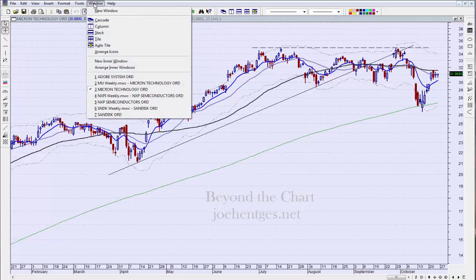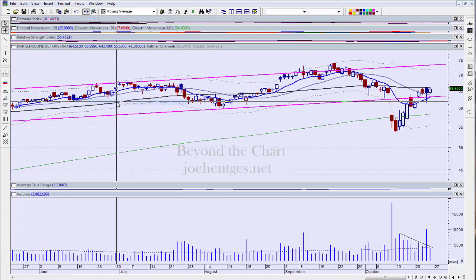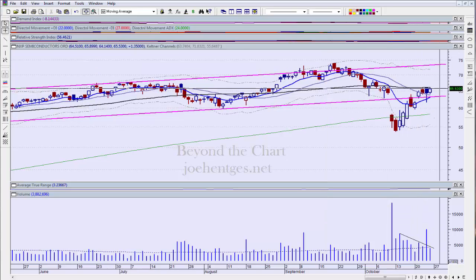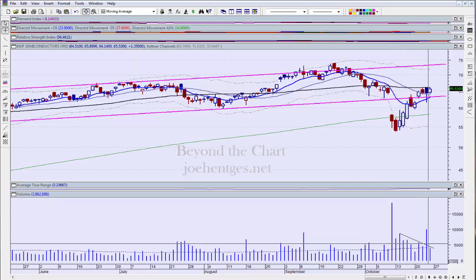Okay, the next one we're going to take a look at is NXP. Semiconductors. I may have misquoted that initially. I may have said technology, but it's semiconductors. Let's take a look at the daily chart. A similar type thing. You can see the volume drop off. It's not quite as dramatic.